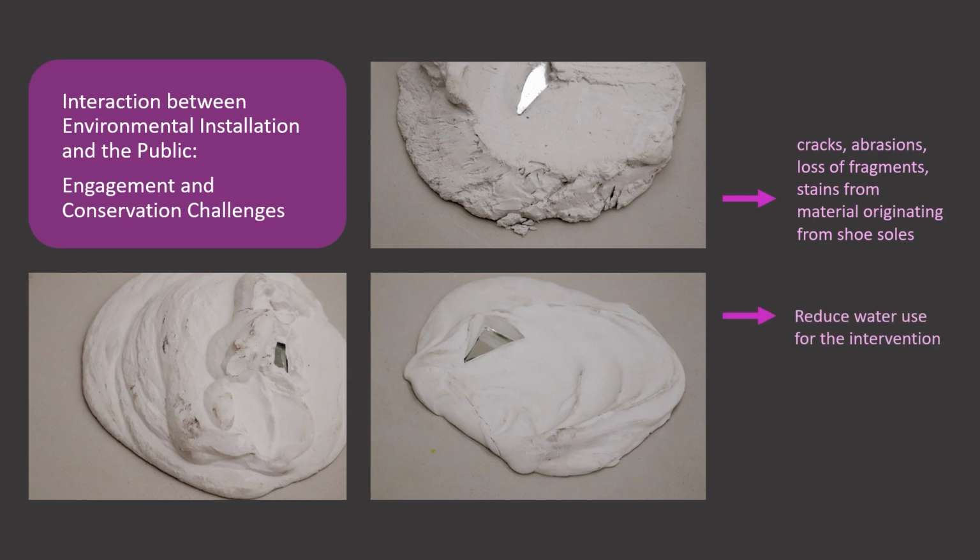The direct observation of the artist at work highlighted the fragility of the material, primarily due to the execution technique, as Icaro mixes plaster with a large amount of water, resulting in a highly porous product.